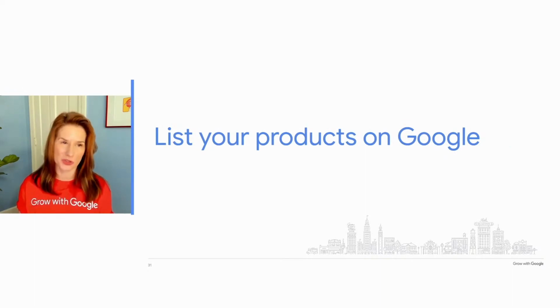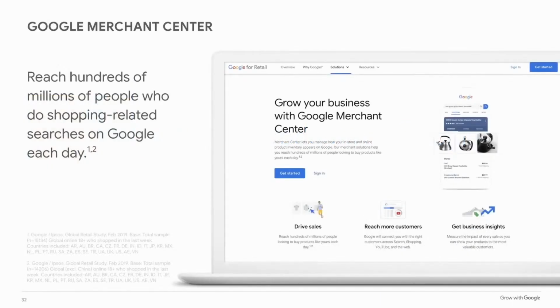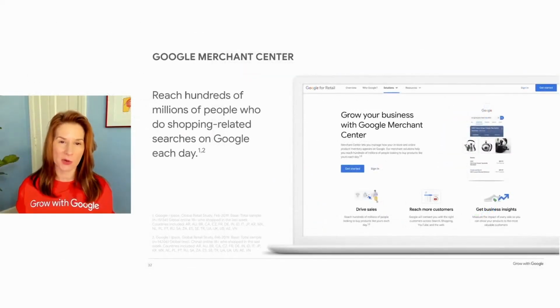Now let's switch gears and move on to another way to show your products on Google using a free tool called Merchant Center. Merchant Center lets you manage how your in-store and online product inventory appears on Google. When you set up an account with Merchant Center, you have taken the first step toward reaching hundreds of millions of people who are making shopping-related searches on Google.